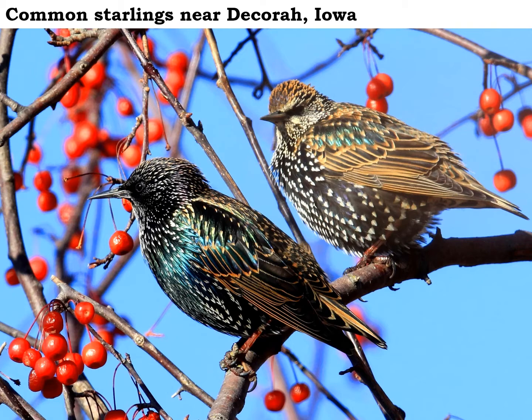I guess the year was 1890, and they were released in Central Park in New York City. And since then, they've expanded across the country. They're quite aggressive, and they will sometimes take over nesting sites. They're a cavity nesting bird, so they'll take over the possible nesting homes of birds like the bluebird and purple martin. So in that case, they can do some damage to our native bird populations.